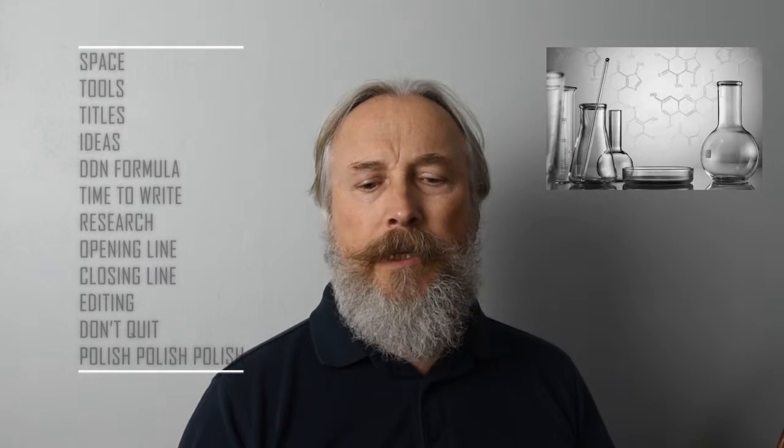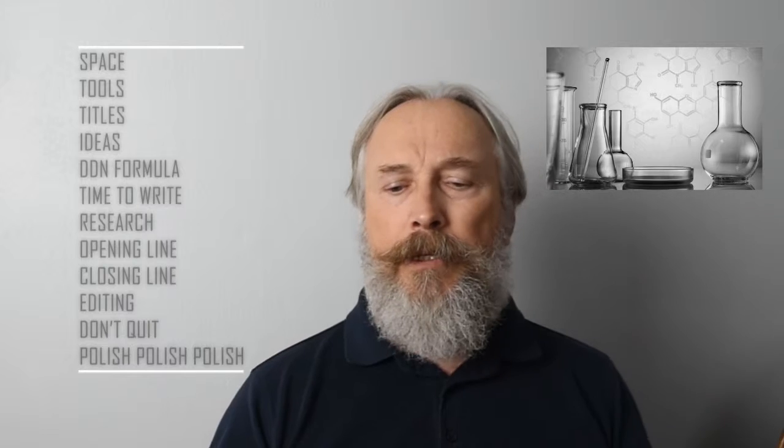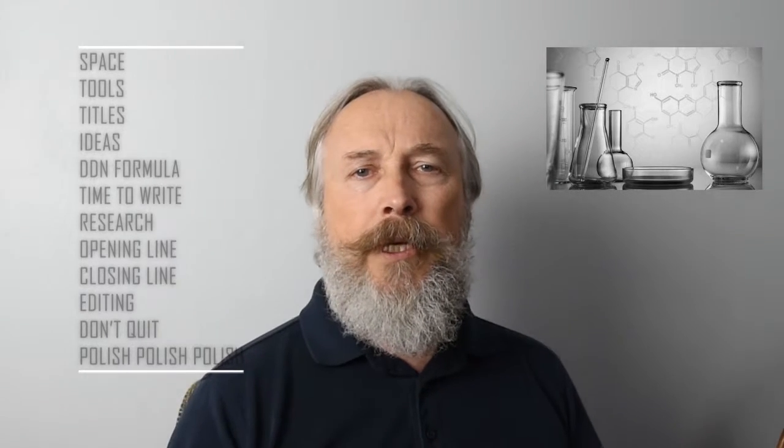Number 3 was title of a book. Come up with a good title for your book. Number 4, ideas for the story. You can go back and review that and it will give you some ideas on how to get your ideas for your story. Number 5 was the formula, the DDN formula: description, dialogue, and narration, mixed up in different combinations and using that to tell your story. Number 6 was time to write. You need time to write. You've got to have time. Make time, find time. Time is what you need.